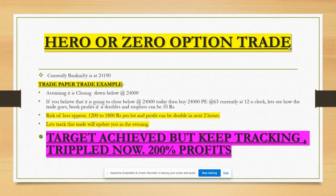Premium reduction was there. This was the trade which was taken, assuming it will close down below 24,000. It did go below 24,000. That is the reason we made good profits, about 200%. We bought the 24,000 put at 63 at around 12 o'clock when we took this trade. Then it went down to 41, 40, 39, something like that, and after that there was a downtrend. I asked that you can book profits if it doubles or put a stop loss at 10. So the risk of loss was approximately 1200 to 1800 rupees per lot, and profit could be double in the next 2 hours. It was a trade of just 2 hours because it was expiry day.